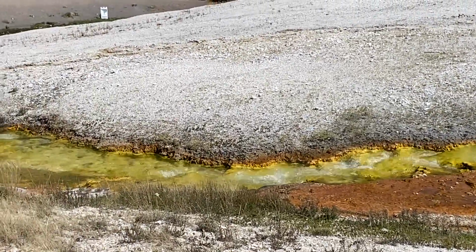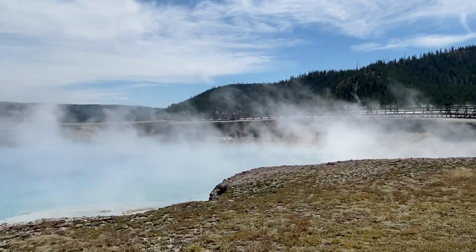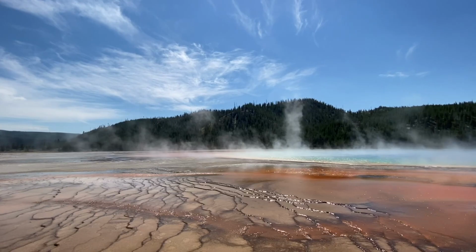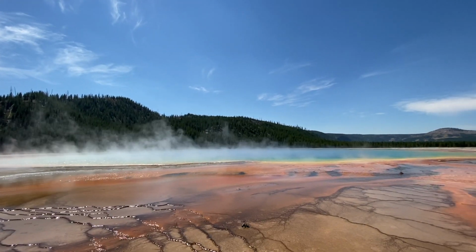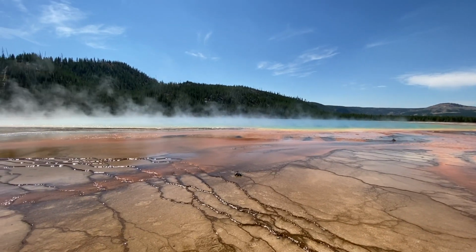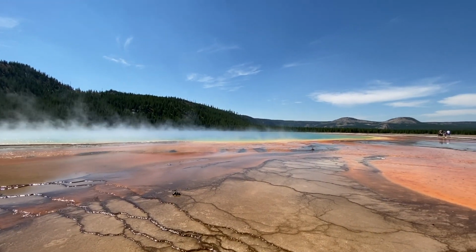Grand Prismatic Spring is Yellowstone's largest single hot spring and the world's third largest hot spring. Grand Prismatic is so grand. Extremely hot water travels 121 feet from a crack in the earth to reach the surface of the spring, deeper than a 10-story building. As I said earlier, it is the third largest spring in the world. The Grand Prismatic is bigger than a football field at 370 feet in diameter. A gridiron is 360 feet long and 160 feet wide.